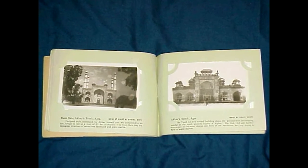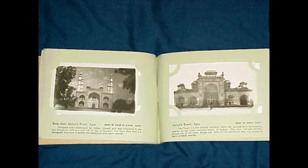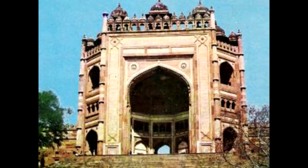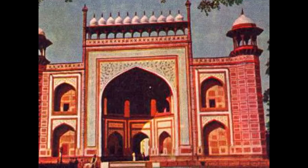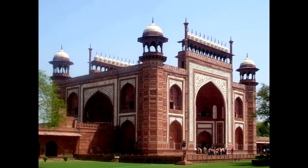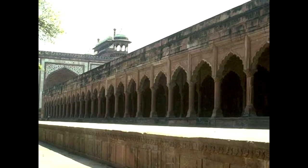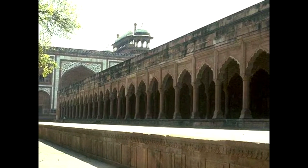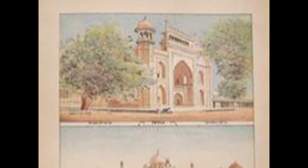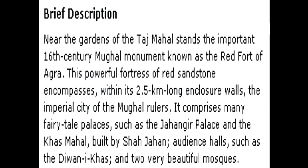A book of postcards illustrating the mosque. Yet another early postcard. This postcard illustrates the wall surrounding the Taj Mahal. We'll move on from the Taj to a structure called the Red Fort, or the Agra Fort.